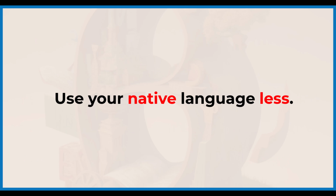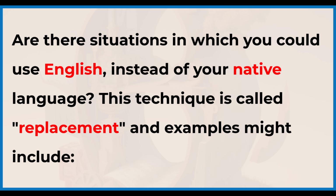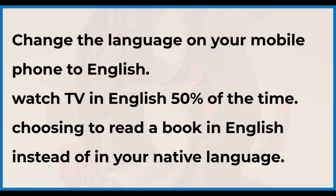Use your native language less. If you spend 99% of your time speaking your native language and only 1% is left for English, improving your fluency will always be an uphill struggle. Are there situations in which you could use English instead of your native language? This technique is called replacement, and examples might include: change the language on your mobile phone to English. Watch TV in English 50% of the time. Choosing to read a book in English instead of in your native language.